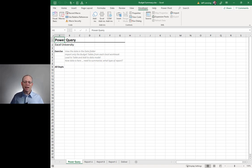So what I did is I emailed out some templates, or I made some budget templates available on the network and asked all the budget managers to fill out their budget table. And, please don't mess up my workbook, okay? And then send it back or save it or whatever. So now I have all these different departmental workbooks with the budget, and I want to bring them all in. I want to consolidate them.